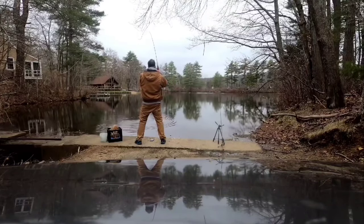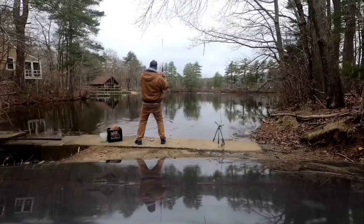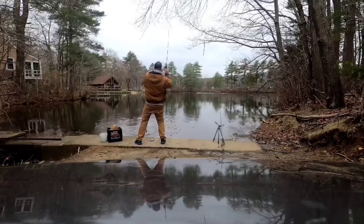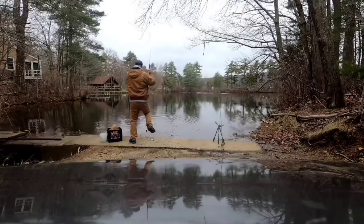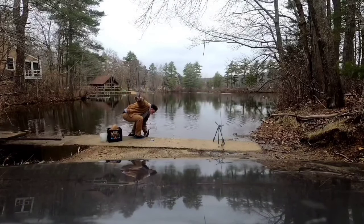I thought it was a big one, I just saw him hook. It is a big one.